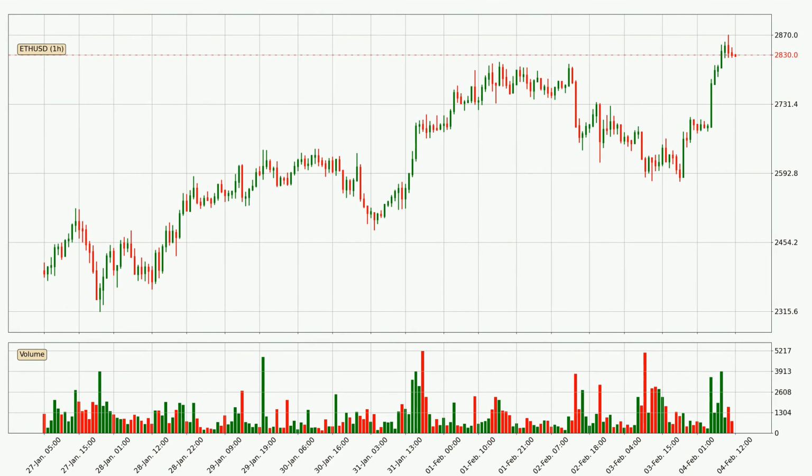Looking at the Ethereum hourly time frame, the price moved quickly to the upside with around 8.4% in the last 24 hours, with a current price of $2,830. Nevertheless, seeing as the volume wasn't very high, the move wasn't particularly strong.